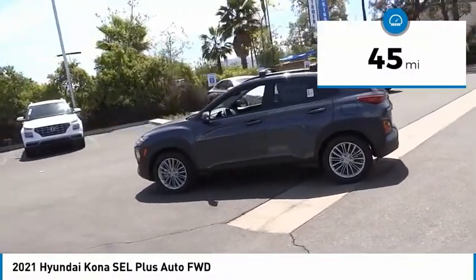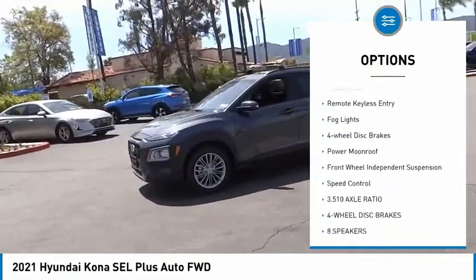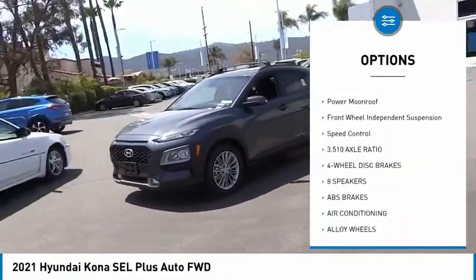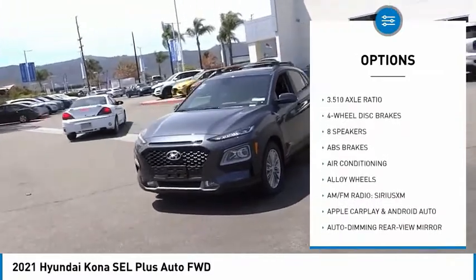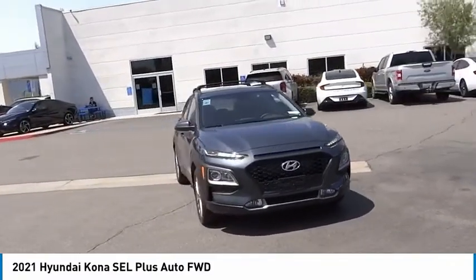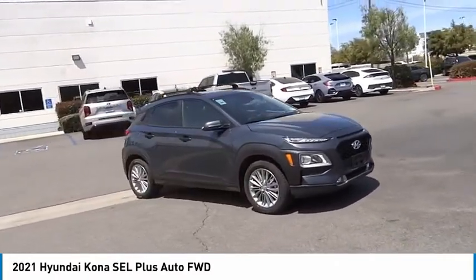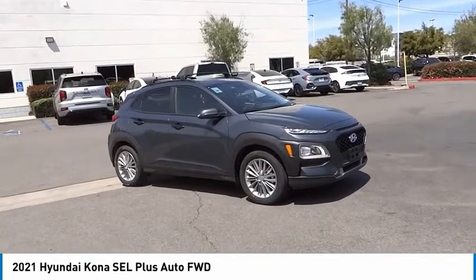Here are some of this vehicle's great options: electronic stability control, alloy wheels, brake assist, traction control, remote keyless entry, fog lights, four-wheel disc brakes, power moonroof, front wheel independent suspension, speed control. Wouldn't you look great in this vehicle? Stop in today and see for yourself.